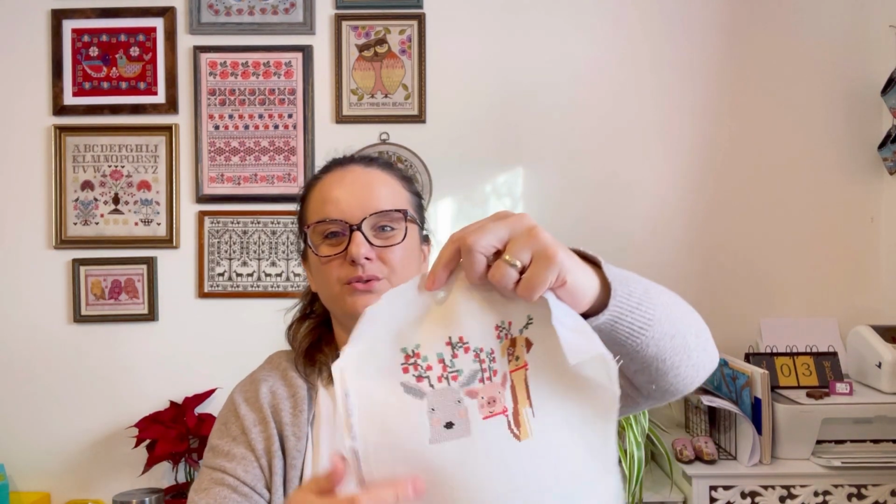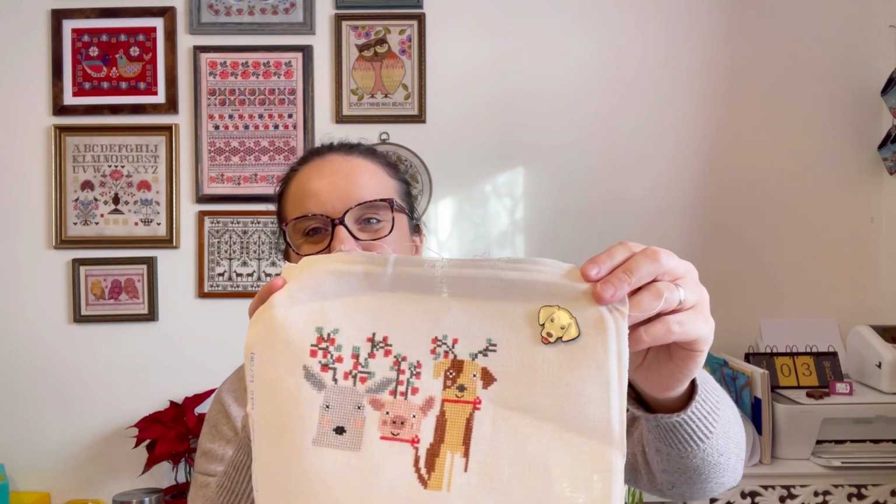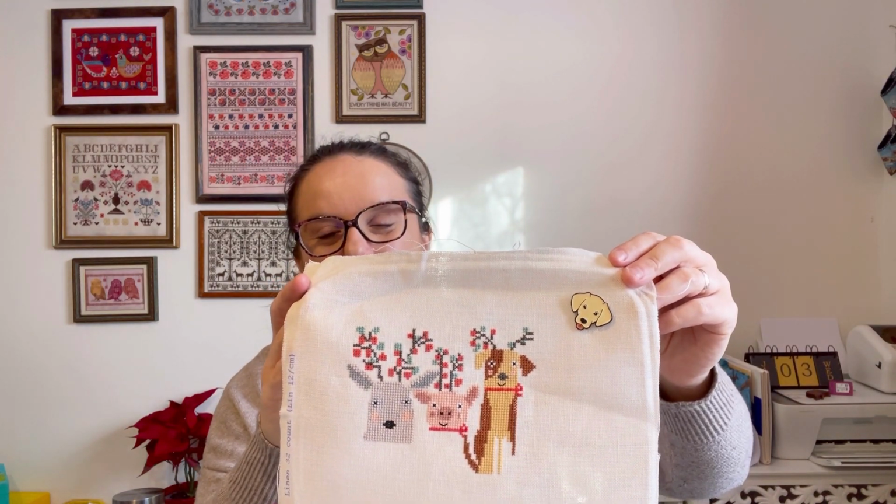Now this is Reindeer Games by Linda Stitches, and again I showed you this over my Flossmas, but I haven't worked on it. But you know, this one hasn't got much to work on, so maybe I should put this on one of those projects which could be finished first.